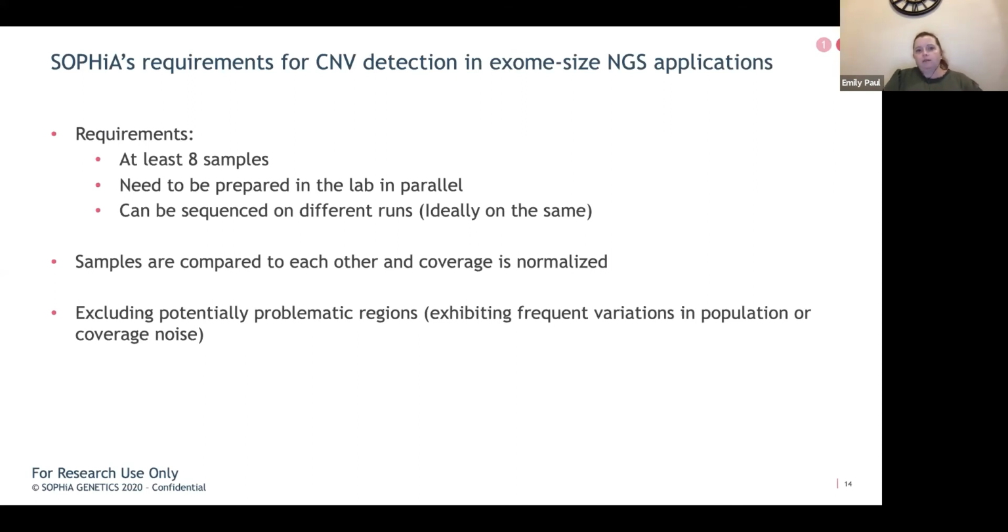Now, in order to be able to process this, I just want to note some requirements of CNV detection in exome-based applications. And these will come into play as we talk a little bit more about how we process this data. And so we look to have at least 8 samples. They should be prepped in parallel in the same lab, preferably sequenced on the same run, but they can be sequenced on different runs as appropriate. And then the samples are actually compared to each other and coverage is normalized. And that's a point we're really going to dig into. And then finally, we want to know what are problematic regions. What are regions that could prevent us from clearly understanding the copy number variations there within the assay.